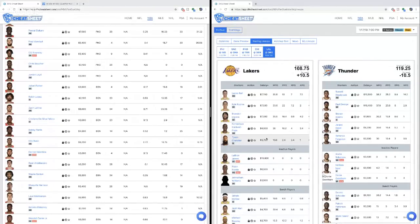But you're right. The biggest news here is that the Lakers have already announced their starting lineup. They are going to start Kentavious Caldwell-Pope and Tyson Chandler. I will have a ton of exposure to Tyson Chandler at a 3.7 price tag.